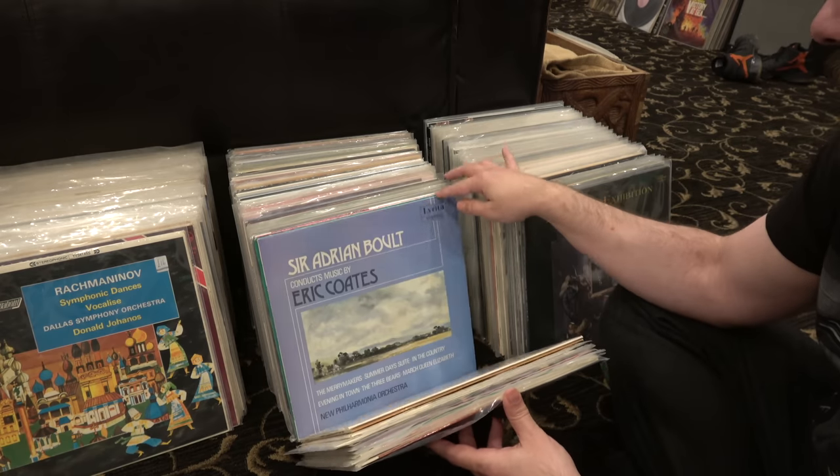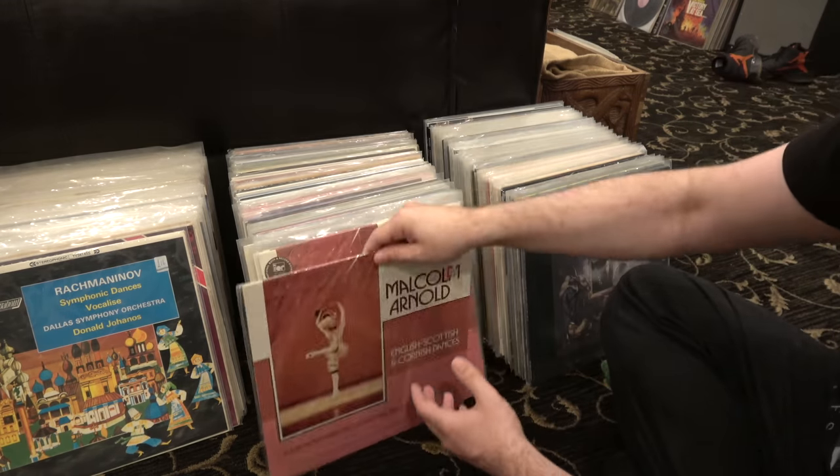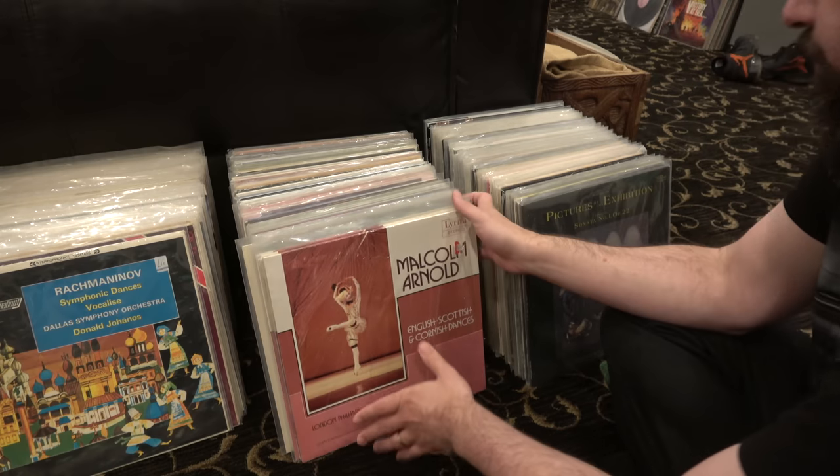Multiple Lyrita titles. Kind of skim through this. Holy cow. Four. God, he must have just... crazy.